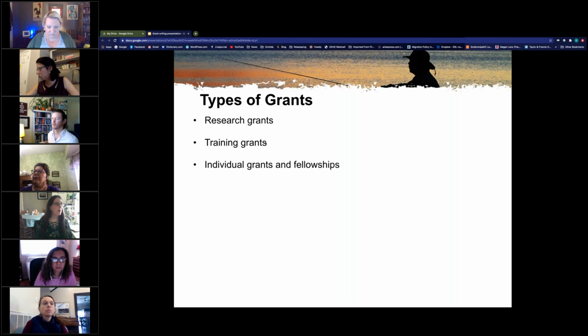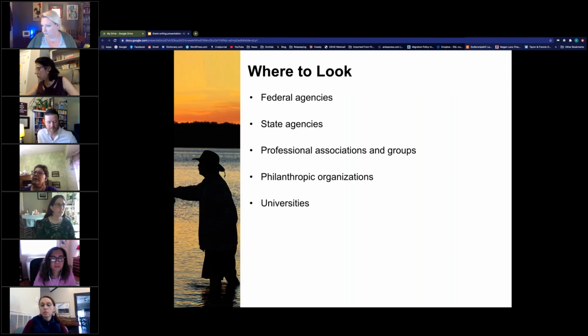Training grants, WAT, Working All Together, was a training grant that we had from the state. ETEL is kind of a strange training grant because it also has a research component. Individual grants that you would likely want to go out and get, maybe like Fulbright-Hays, and then of course your dissertation fellowships and things like that. So there's a lot of places you could look for grants going forward. Obviously, the biggest funder is federal agencies like NSF and the Department of Education, state agencies like TEA, professional organizations and groups.